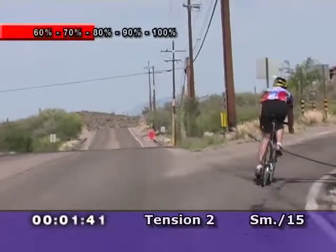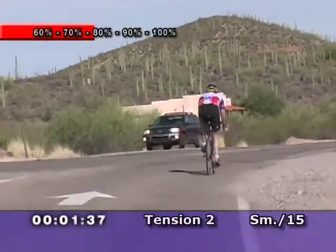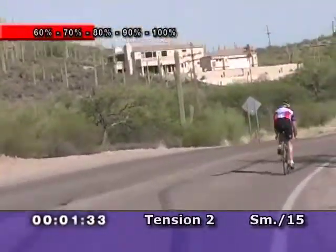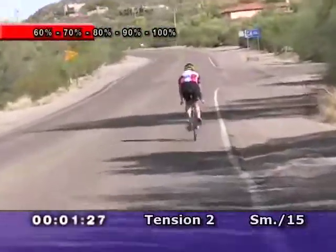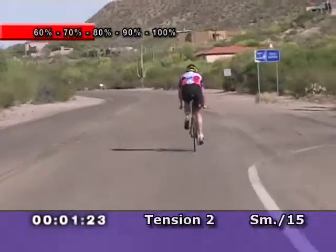Here we go, right turn. Watch out for cars, we're clear. And we're heading back to the community of Star Pass Resort, where we started our ride. Nice work. Still in your small chain ring, 15. Your cadence is around 100.